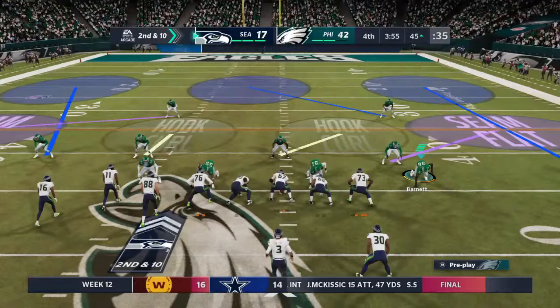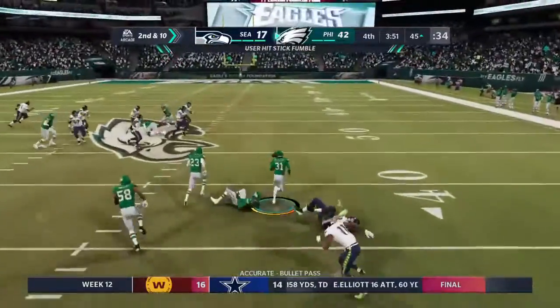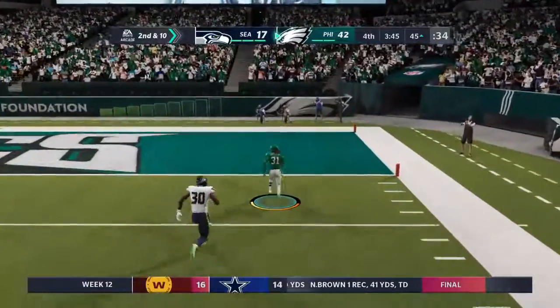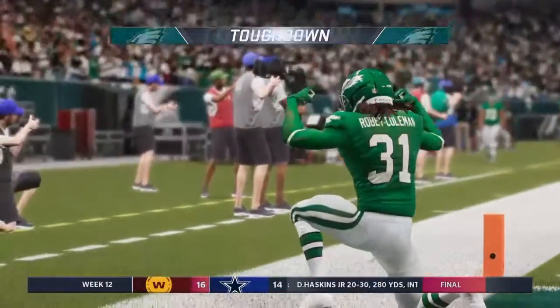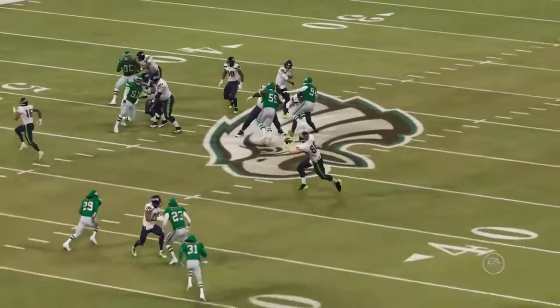Greg Olsen was the intended target, but it's going to be 2nd down. There's a throw over the middle. It's taken in by his tight end. Now a loose football. The ball comes out, and it's picked up by the Eagles. And he's into the end zone. It's a fumble return and an Eagle touchdown. Touchdown, Eagles. So that is now 2 fumble return touchdowns.